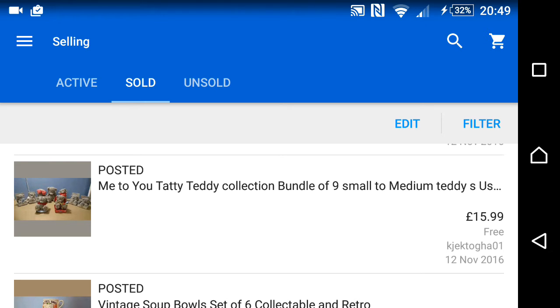The same sort of thing with the Tatty Teddies. I had all these little ones listed as small groups, and they hadn't gone at all. So I thought I'd job lot them all together, and within a day of job lotting them up, they went, and they've gone abroad through the global shipping program.